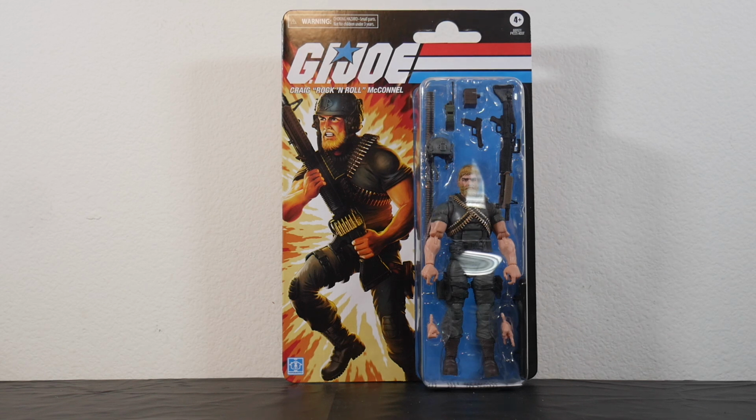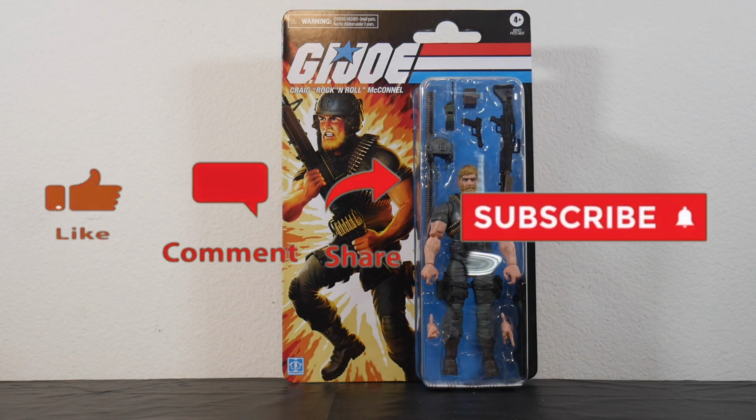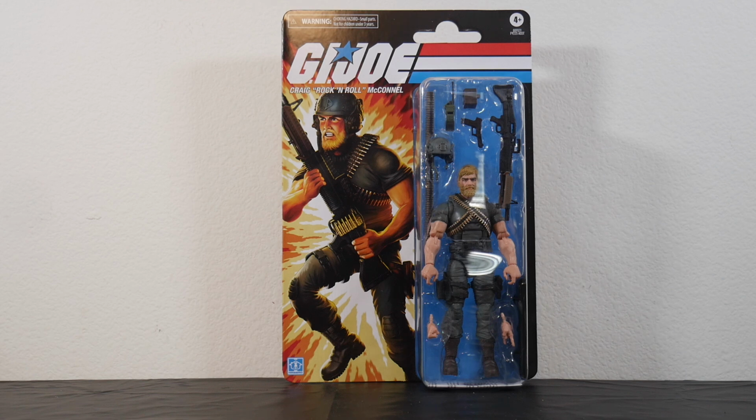That's because we have gotten him before as part of their standard line. And the decos on this figure are different than what we got before. Other than that, it is the same cat, to be quite honest with you, with the same accessories as well. Only we got the retro carded version, and of course the paint apps is what changed everything about this.